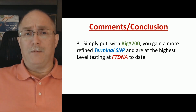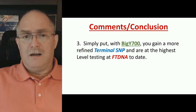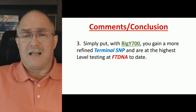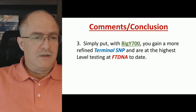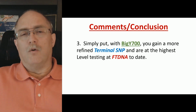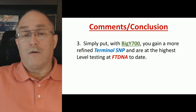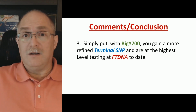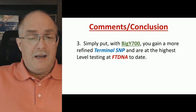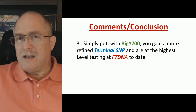And lastly, and simply put, the BigY700 gains you the most refined terminal SNP you can get to date with Family Tree DNA. That's the highest level they have. You don't want to do SNP tests anymore. The biggest thing is they're almost irrelevant because you gain the 1.1 million, as of today, variants that are out there, and there's going to be more found as we continue. This is the middle part of 2022, and every test that comes in has the possibility to separate that haplotree.